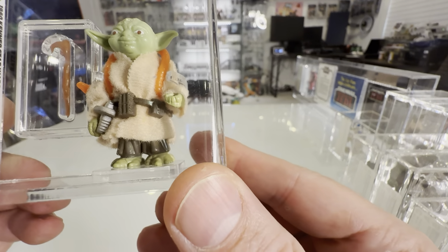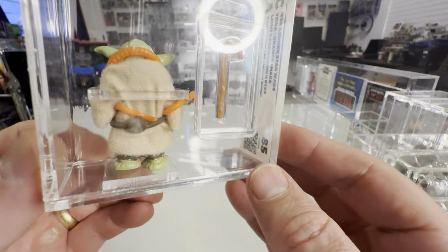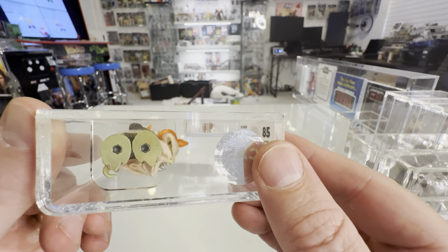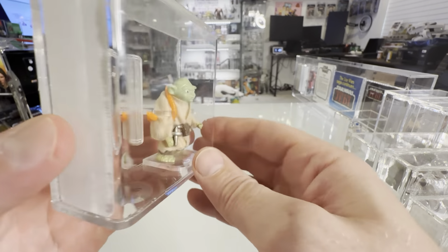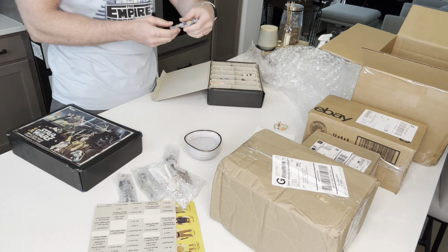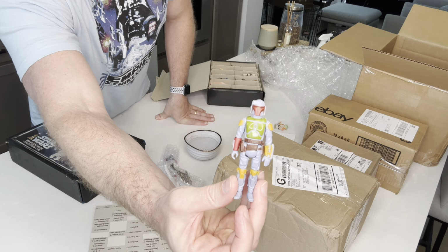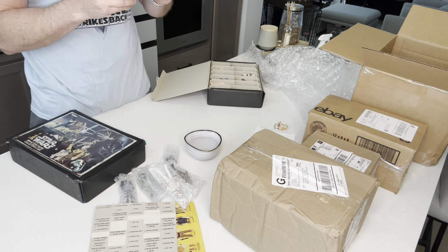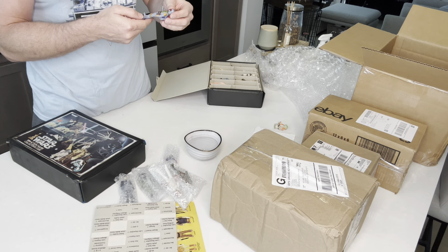Look how beautiful this figure is. There's not a paint rub on it. Let's see if we can even find a paint rub. We're looking. We're hunting. None. Oh, the tiniest little ding on the bottom of the foot. That just could be a piece of dust. Who knows? Incredible. Let's take a look at this Boba. Jiminy Christmas. Look how nice this is. I mean, there's just mint condition Yoda here. Yoda. Boba. I don't see a paint rub on him. Sheesh.